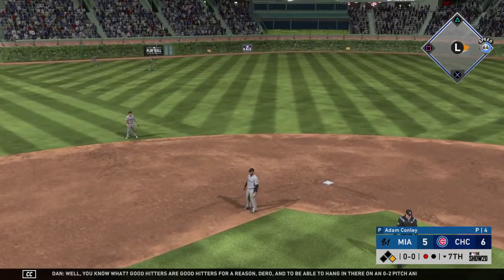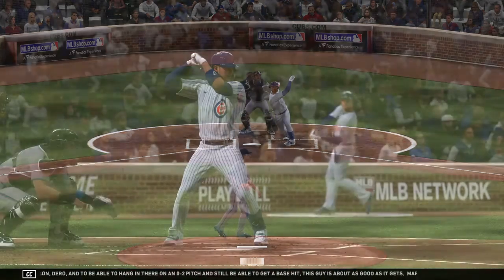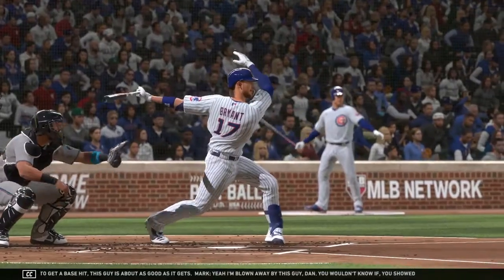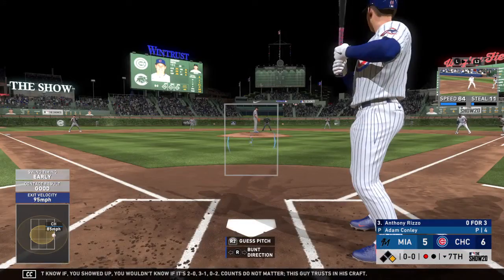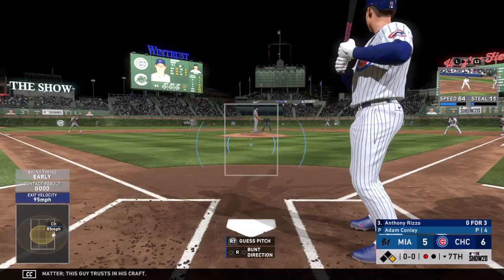Well, you know what? Good hitters are good hitters for a reason, D-Row. And to be able to hang in there on an 0-2 pitch and still be able to get a base hit, this guy's about as good as it gets. Yeah, I'm blown away by this guy, Dan. You wouldn't know if you showed up if it's 2-0, 3-1, 0-2. Counts do not matter. This guy trusts in his craft.